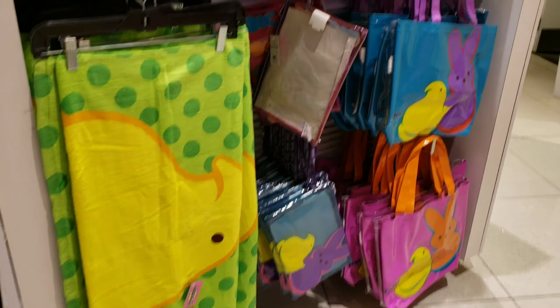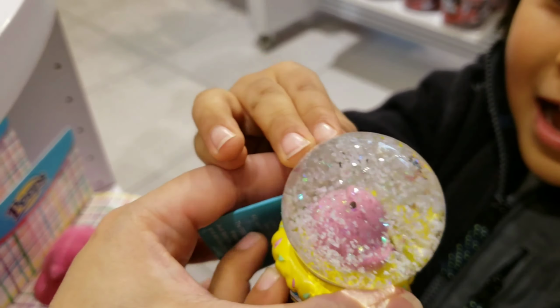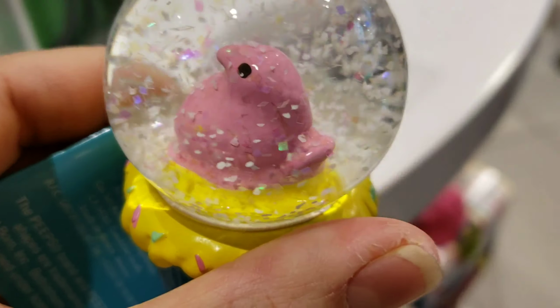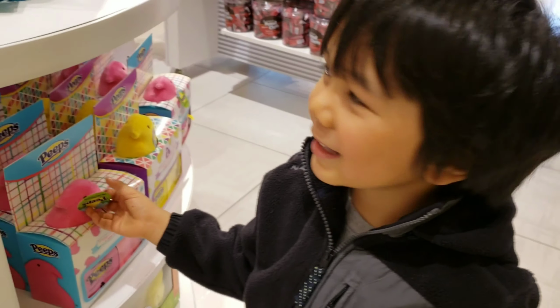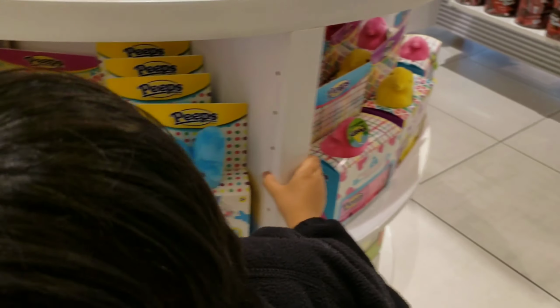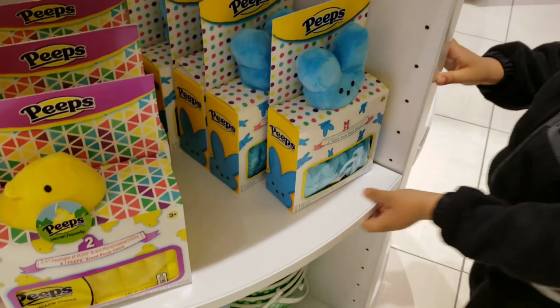Oh, look at that one. Oopsie. Wow. It snowed all over Peeps. Let me see. Snowing. It was all over Peeps. Yep. There's 4 marshmallow bunnies inside, and it comes with a free toy in it.